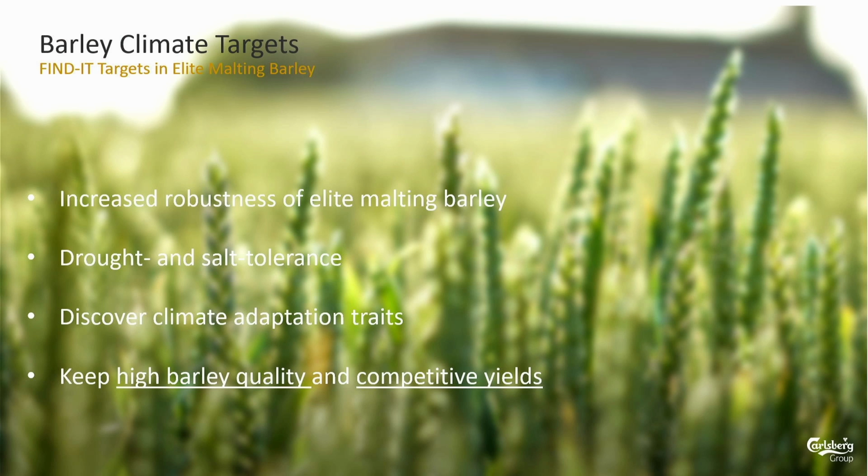The other thing that we are very interested in from now on is the climate targets. We just started a new program within the research laboratory on increasing the robustness of elite malting barley on yield. We are very interested in drought and salt tolerance targets, and in general in discovering all kinds of climate adaptation traits from serial pangenomes and testing them with the Find It technology directly in elite barley. The goal is to keep the barley malt quality high, but to get a competitive yield.